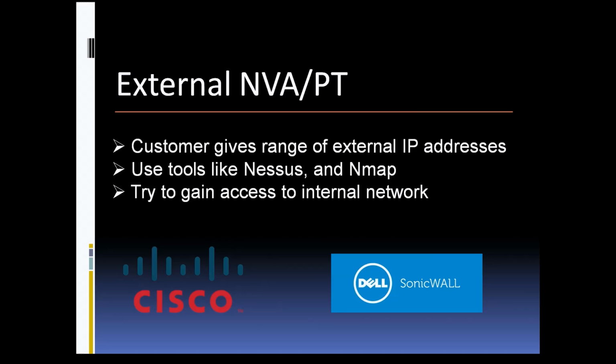From my experience on an external test, the types of devices I run into most often are things like firewalls. I mainly see SonicWalls and Cisco ASA devices. You're also going to find web servers, and possibly a file server if they've not configured something correctly, FTP servers, and things like that.